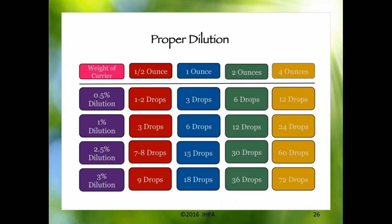Wonderful. So we wanted to go ahead and give you a chart with an example of proper dilution. And it's really quite simple. We'll go down the blue aisle. Basically, when you have an ounce of carrier oil, like grapeseed, fractionated coconut, jojoba, whatever you will be putting the essential oils into, that is your carrier, and that is covered over the top. And then, of course, going down, we have the essential oils.